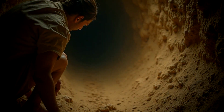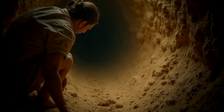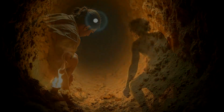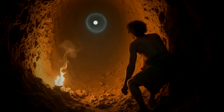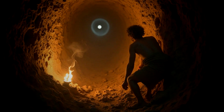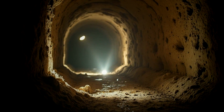But here is the part that baffled modern engineers. The Persians did not just tap these aquifers. They connected them with horizontal tunnels running for miles. And somehow, water flowed through these tunnels from lower aquifers to higher destinations. The math simply did not work. Unless you understood what the Persians knew about something called the water table gradient.